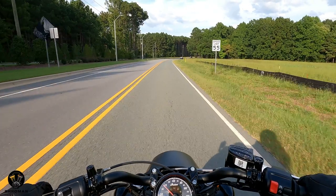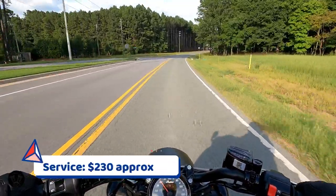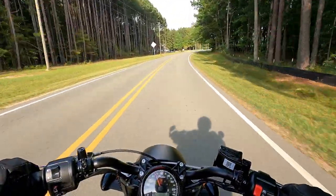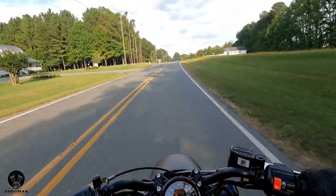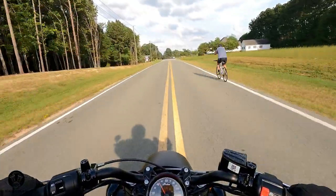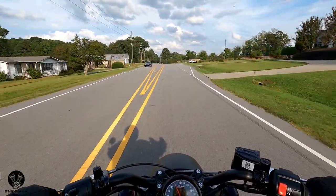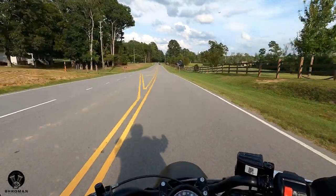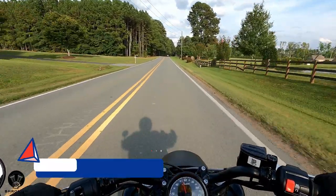So let's talk about the cost of ownership. This bike requires a service every 5,000 miles or a year, whichever comes first, and the service at your local Indian dealership should cost you about $230. The tires should get you about 10,000 miles, though a lot of it depends on how you ride. Ride it like a crazy person, and they won't last that long. A set of these tires costs about $410. Over a two-year period, assuming you ride 5,000 miles a year, you would need two services and a set of new tires. That's a total of $870, which divided by the number of days is about $1.20 a day.